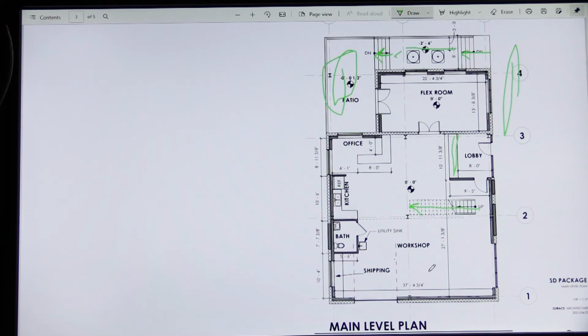Here we have the big workshop area, shipping table over here, bathroom area here, our little kitchenette right here. When this was drawn, this right here would have been Cindy's desk. After we did the marking it out on the floor thing, let's get rid of all this so it's easier to see.